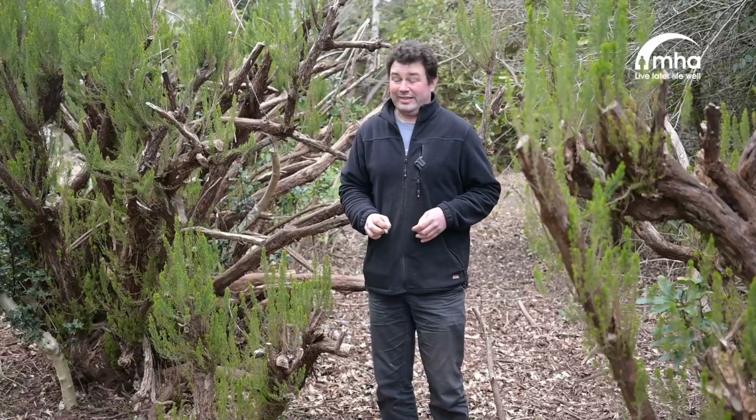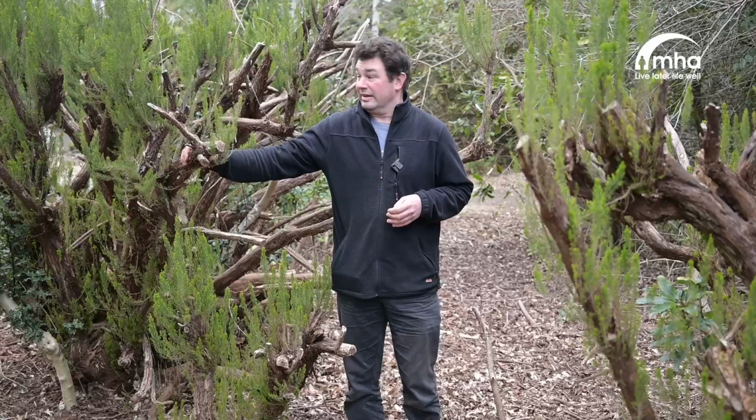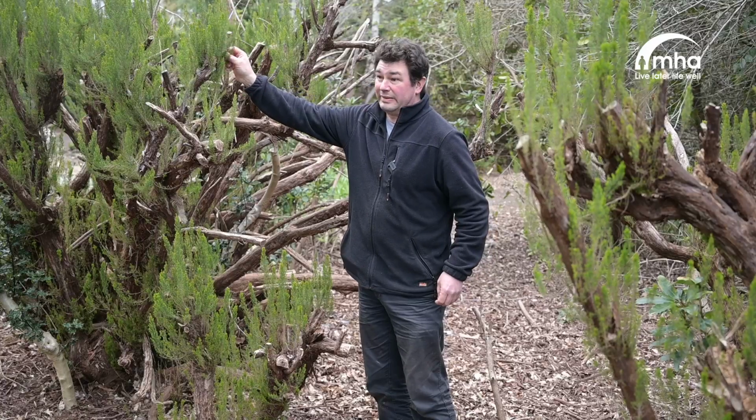Hello, I'm Adam Fuller from the Wilderness. I'm the head gardener here. The garden was being restored and we found these plants hidden away in here. These are tree heathers, Erica arborea. They will have branches with these little frilly green things which turn to flower in the spring. The flowers are white and very heavily scented.